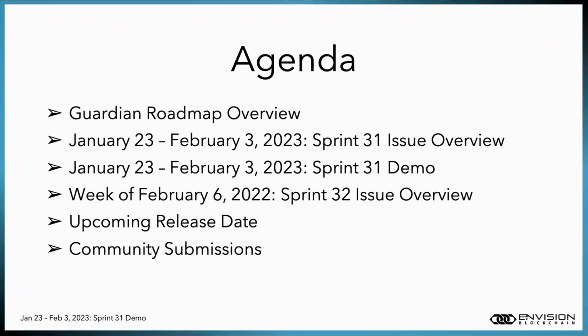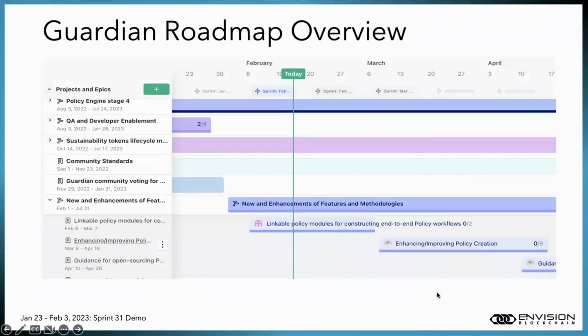We'll also be talking about the week of February 6th, which is Sprint 32, and the issues that we'll be tackling in Sprint 32. We'll be talking about the upcoming releases. We'll also be giving you some of the ways that you can submit bugs or policy requests to various different channels. So just a quick overview of the Guardian roadmap.